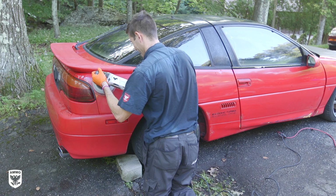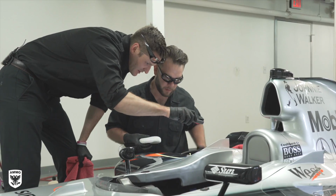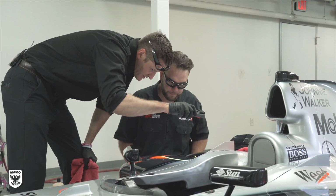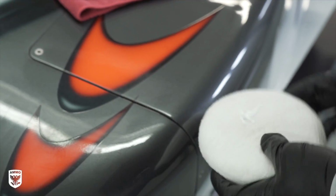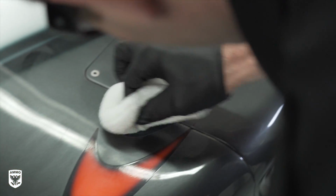Normally, this is easy enough to remove on any street car, but absolutely terrifying to do on an F1 race car that can't be measured with common paint depth gauges. So first is a hand test spot to get a feel for just how thin the paint is.